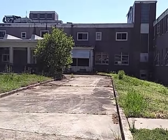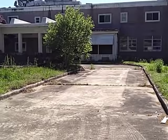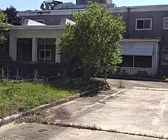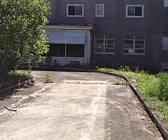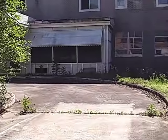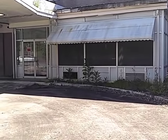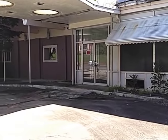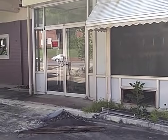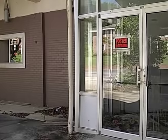I remember when this was a really nice hospital. This is the main entrance. My oldest daughter was born in this hospital. It was in really nice shape when they closed it. It was just bought out by a hospital conglomerate that's just a profit hospital. They built a new hospital over close to Interstate 75.